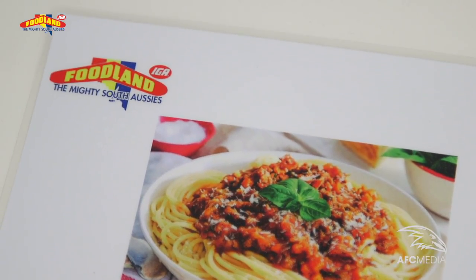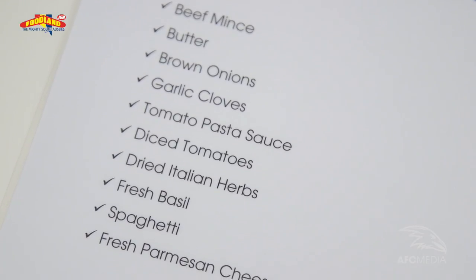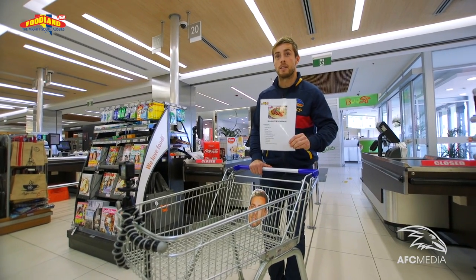We're about to run around and see how much we actually know about shopping. Alright, so we've got a recipe, it's got 10 items. We're going to race around the Foodland and see how many we can get in 3 minutes. How do you think you're going to go, big fella? Good mate, I eat this 3 times a week so I know exactly where it is. Alright, spaghetti bolognese, got 3 minutes, let's see how we go.